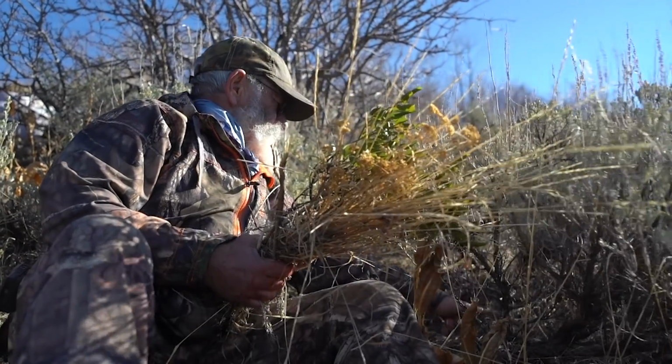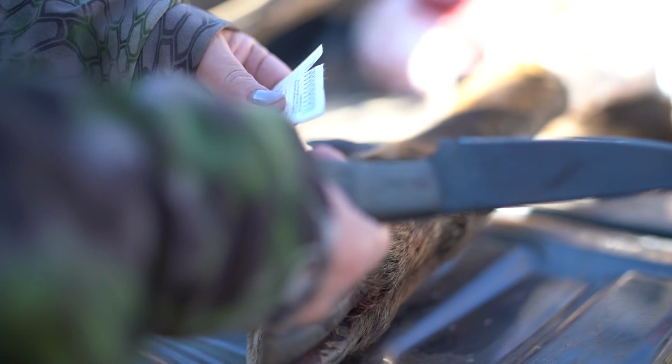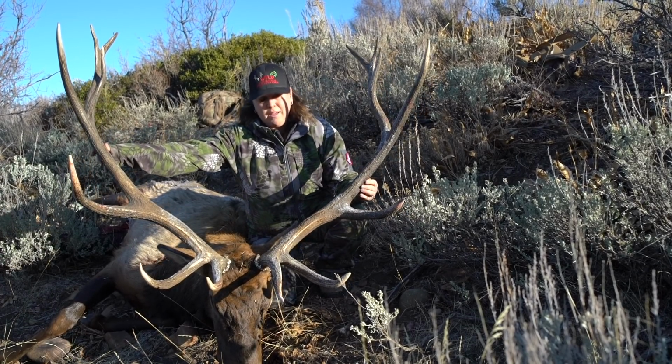And my amazing guide Amos and my camera crew. So thank you very much, guys, for putting in the hard work and being so patient with me, and all of it paid off. He's a beautiful 7x7 and I couldn't be happier.